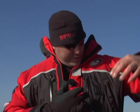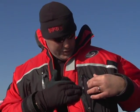However, in cold water like this, if you fall in and you're not wearing your suit properly, you're not going to float. So what I would highly recommend is getting yourself a good quality suit. They have breathable pockets here. If you start getting hot, they've got them all over the suit, and you'll see they're vented inside, and that'll stop your body overheating.